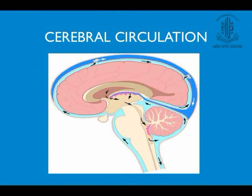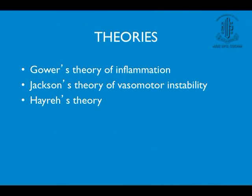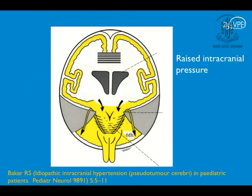And as you all know, the circulation, how the fluid goes from the brain system to the spinal cord and gets absorbed. This is one of the mechanisms of what exactly happens, because there is some blockage or some increased production. That's what is happening, and ultimately there is swelling, axoplasmic blockade, and you can see the visible optic disc swelling. That can be early or chronic, or it can be late. And you can see these theories in different textbooks. I'm not going into the details of that.